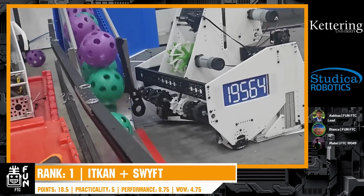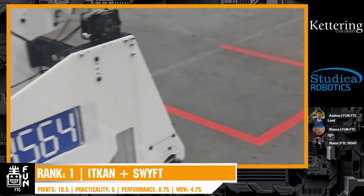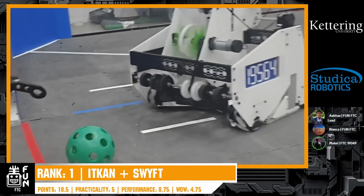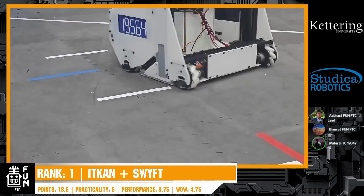What an incredible way to top up our rankings. Personally, this is my favorite robot that I've seen this season, and I think it's already on a competitive level. It's such a cool robot.